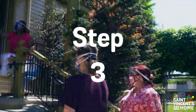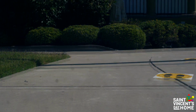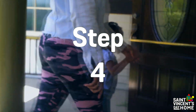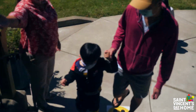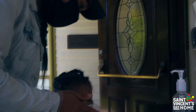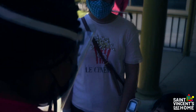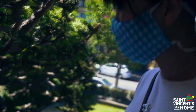Step 3. Please socially distance as you line up to enter the day home. The pathway will be marked at 6 feet intervals. Step 4. Please wait until the family ahead of you has entered to walk up to the porch. A member of our team will ask you to use hand sanitizer and call your child's class to let them know you have arrived. Then she will take your and your child's temperatures. She will also ask you if you or a family member have any COVID symptoms or recent exposures.